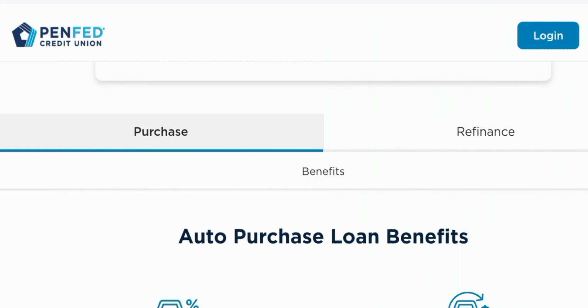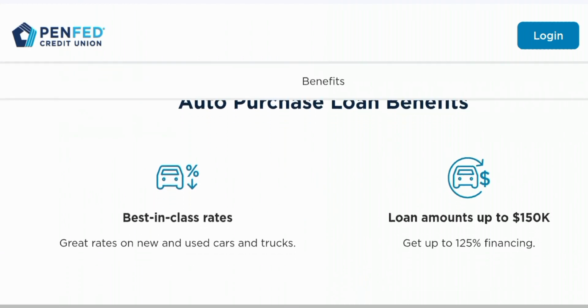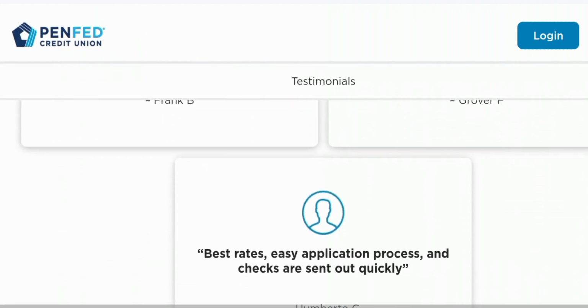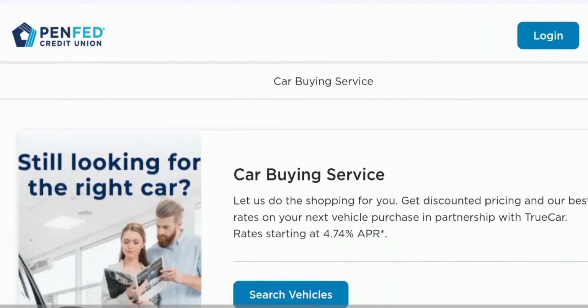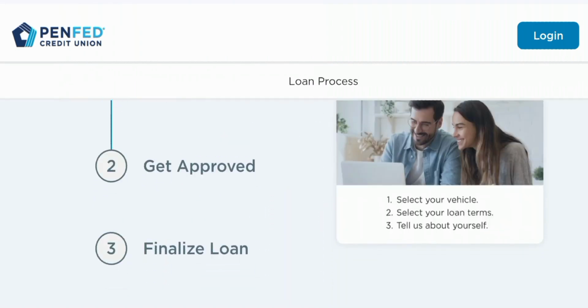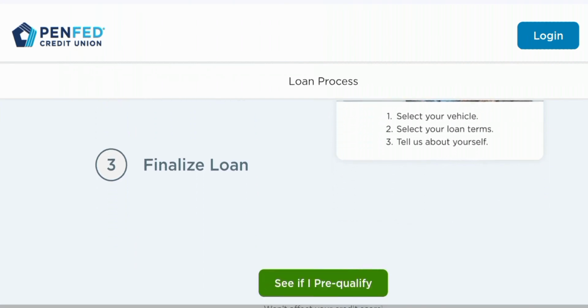So the convenient application process is what they also have, because they offer a convenient online application process for auto loans, which allows borrowers to apply from the comfort of their home at their own pace. The online application typically requires basic personal and financial information, which makes it easy for borrowers to initiate the loan process without the need for in-person visits to a branch.